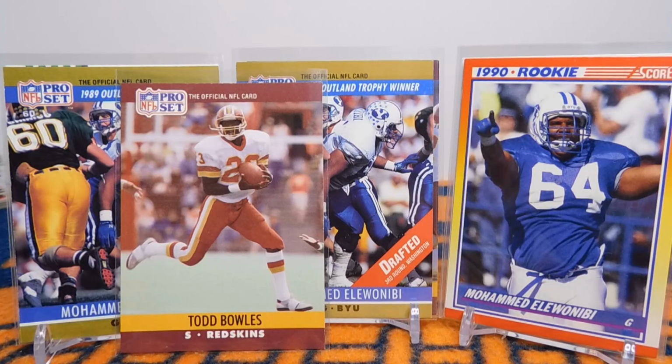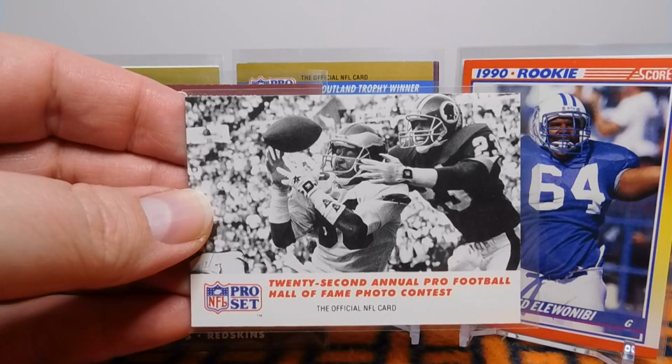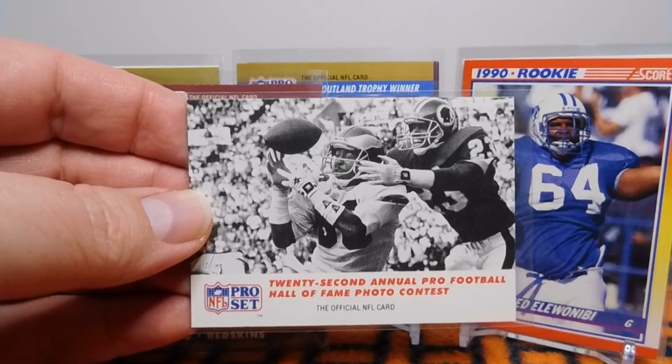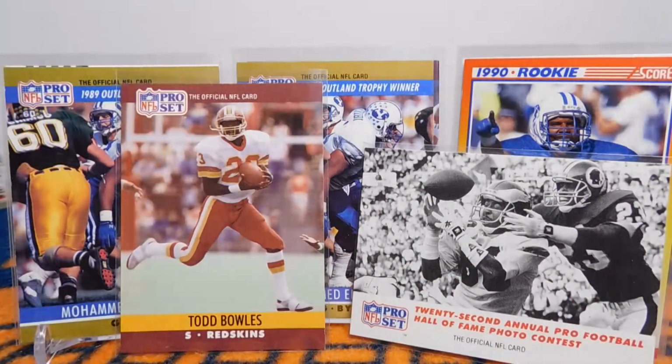Now that's his only rookie card, the Pro Set. However, unofficially, he's also in this card, which was the Chris Carter catch. That's him defending him as part of the Hall of Fame photo contest. So he also was featured in that.